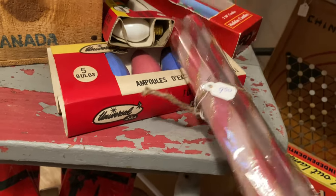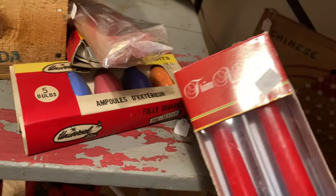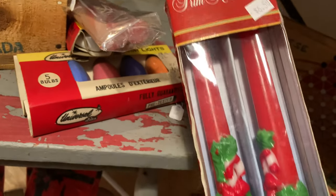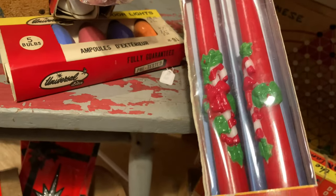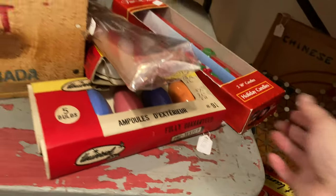They did have a couple of sets of vintage candles. I thought those kind of peppermint stick ones were cute. And then they also had the kind with the design on them. These were candy canes on these ones. A lot of times they have snowmen or Santa faces.